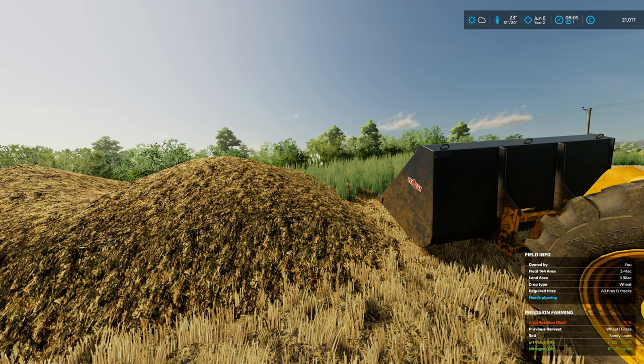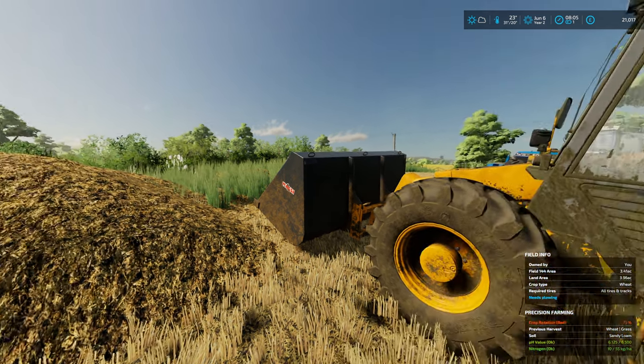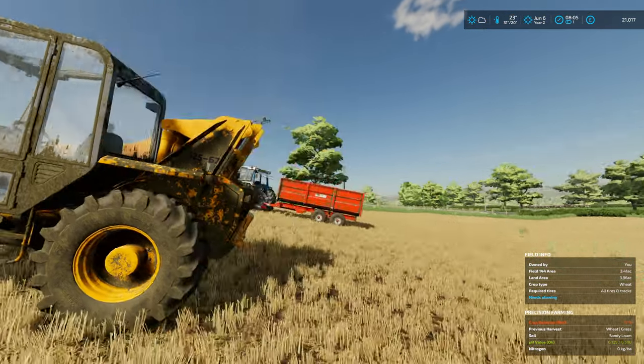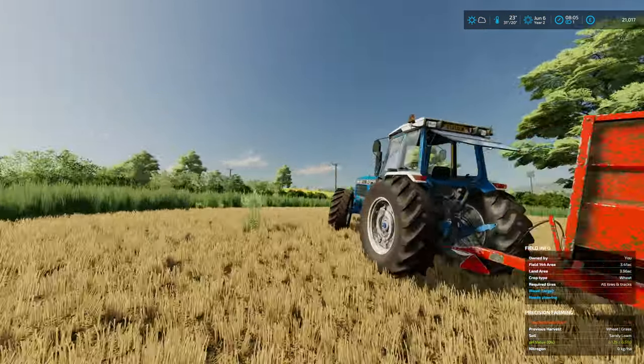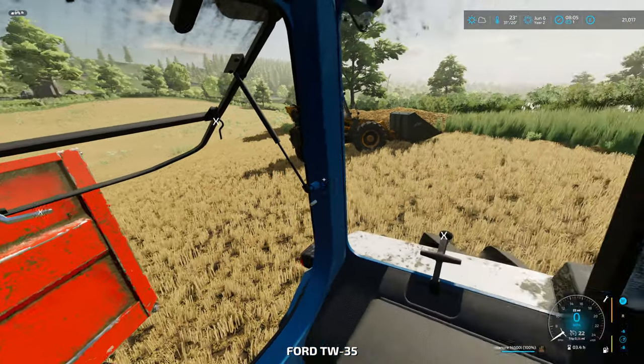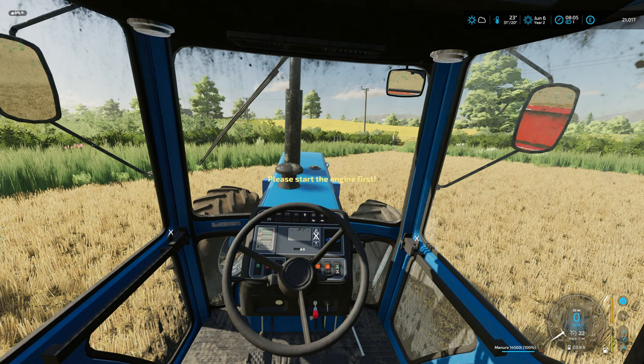That is one load all sorted. Let's get over to Craig's and give it a dump. I'll give him a buzz actually before we set off, just to see if I can find out which field he wants us to pop it in. Let me just get my phone out for a quick buzz.